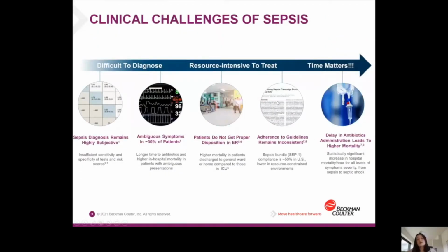Regardless of whether it is the sepsis 3 guidelines or the sepsis 2 guidelines, I think the clinical challenges of sepsis remain unchanged in that sepsis diagnosis, especially in the emergency department, can be highly subjective. This could be due to insufficient sensitivity and specificity of tests and risk scores. And it's also not helped by the fact that in about 30% of patients presenting to the emergency department, they actually display ambiguous symptoms. As a result of these ambiguous presentations, some of these patients may take a longer time to get antibiotics, resulting in eventual higher in-hospital mortality.